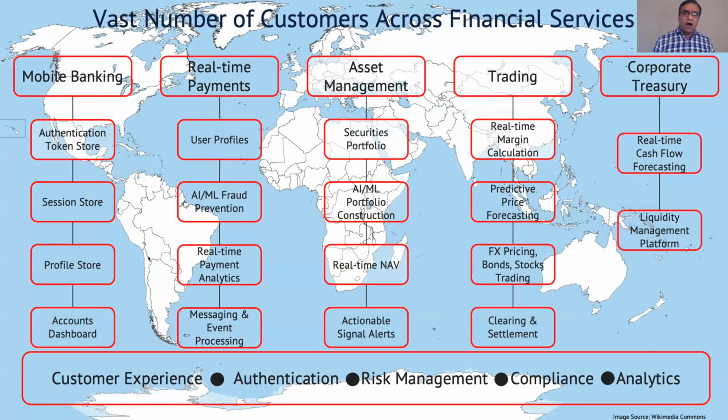They want to scale their authentication process for their mobile banking app so that millions of customers can log into the app simultaneously. They use us to store and retrieve authentication tokens so customers can quickly and seamlessly authenticate across various applications. This allows you to deliver that consolidated, unified view. Real-time payments are another big use case for Redis, and profile access is needed to deliver those real-time payments applications.